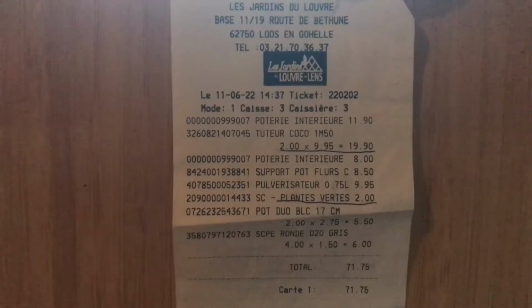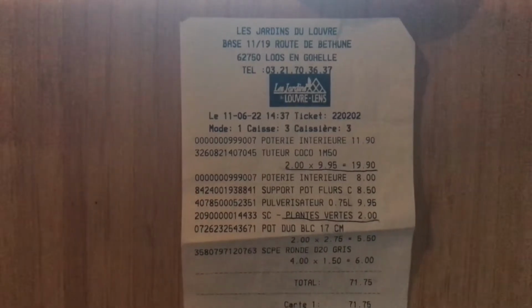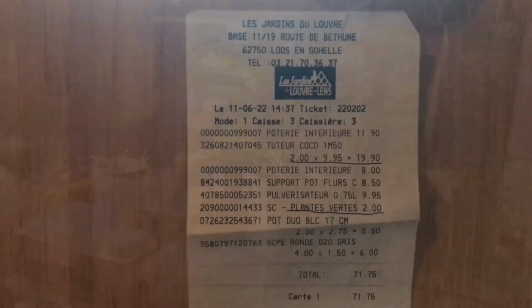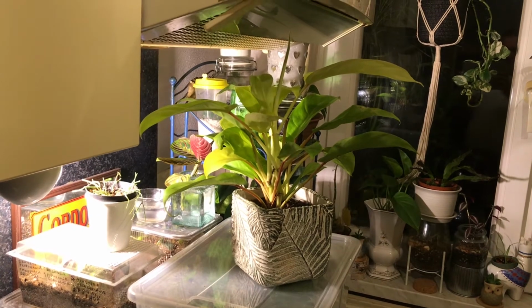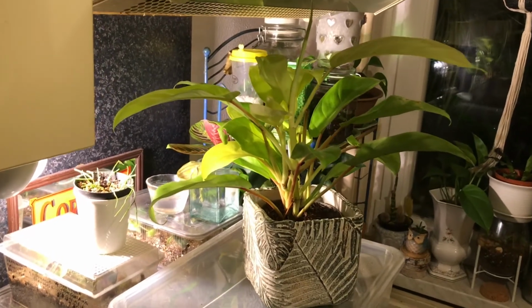sold for €2. And here I will quickly show you a copy of my receipt where it says plant vert, which means green plants. You can see it was only €2. And you can also see at the top of the receipt, by the way, that I also bought 2 big moss balls for €20, which would have given me 10 Malay Gold philodendron plants, but that's a whole different story.